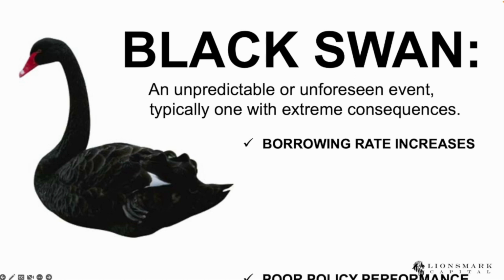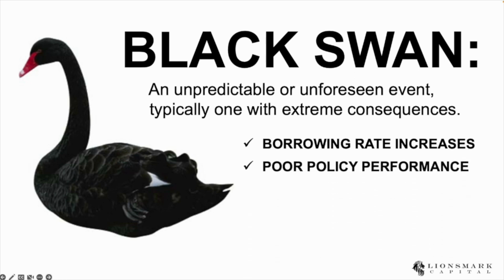Another black swan event could be poor policy performance. Again, in the last couple years, stock market has been up and then it crashed. And so depending on when the index window came due, when the segment came due, some of these policies are getting zeros. And based on the poor sequence of returns, meaning of the first 2 years of the premium financing arrangement, the client was getting a zero index credit at a time where borrowing rates are increasing. That's a problem, a huge problem. Again, we talked about poor sequence of returns.